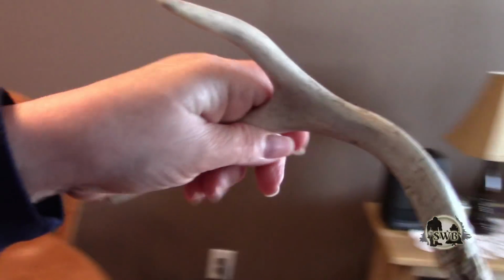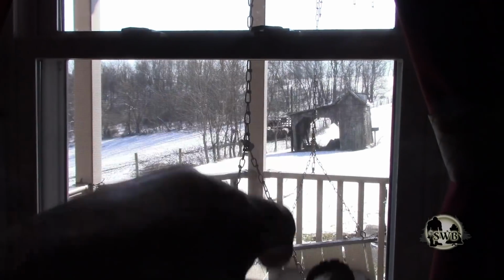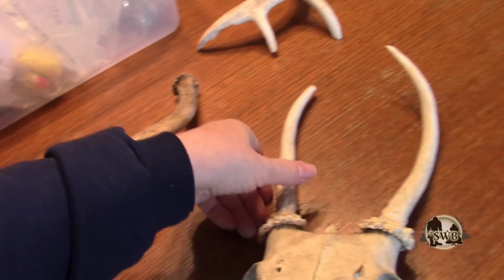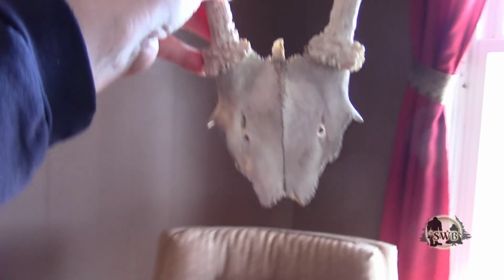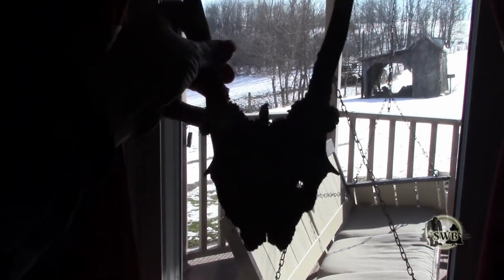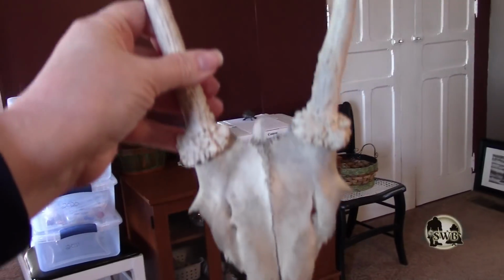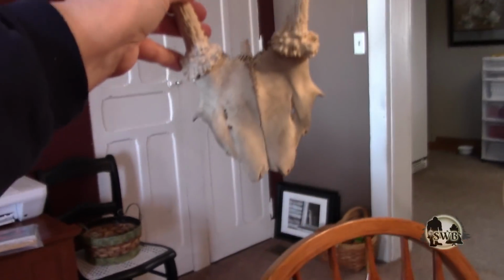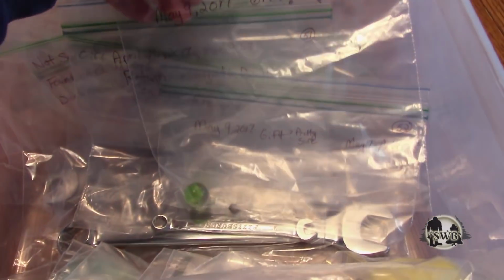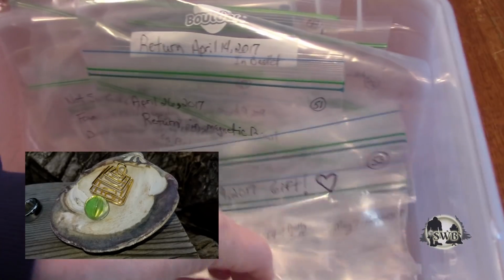This little antler we found laying up beyond the shed by the fence. I believe Annabelle was here at that time. And this beautiful thing we also found laying up there. And we think it was a gift too. And if I'm not mistaken, Annabelle was here then too. Moving on, a green marble, which was a gift.